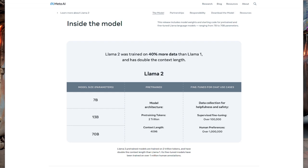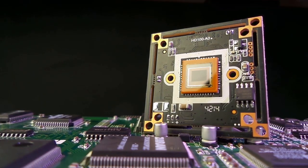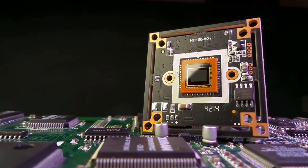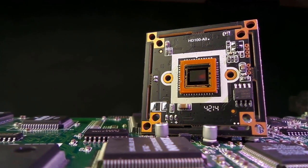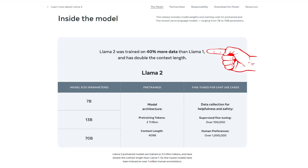Llama 2 comes in three model sizes: 7B, 13B, and 70B. The 70B does need some pretty hefty hardware, but the 7B and 13B will run great on typical 3D gaming level home computer systems. As you can see here, Llama 2 was trained on 40% more data than Llama 1 and has double the context length. Down there in the model architecture, we can see pre-training tokens at 2 trillion and the context length at 4096.